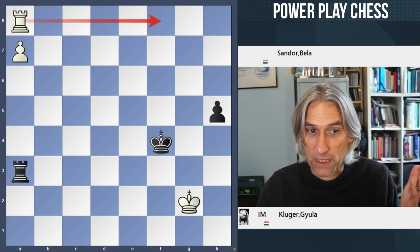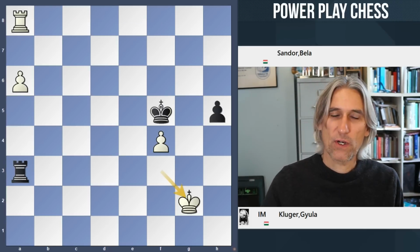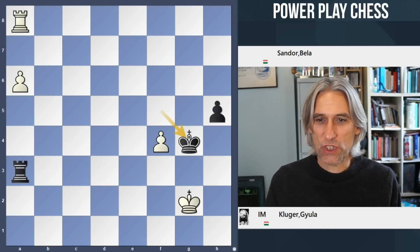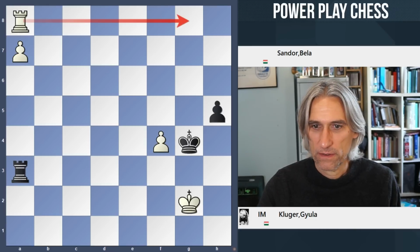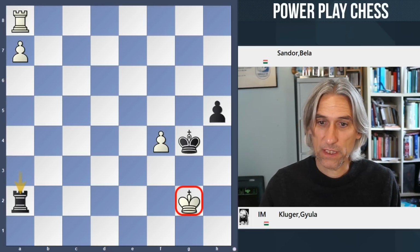There'll be a rook check and the pawn goes home. But here's where it gets very tricky and very clever. Black played king g4. a7 with the threat to play rook g8 check. Rook a2, so white's king has to go backwards.